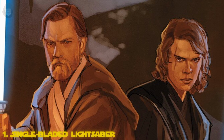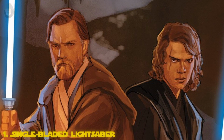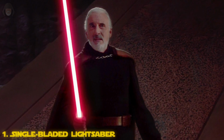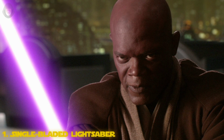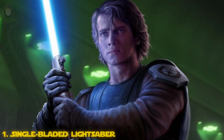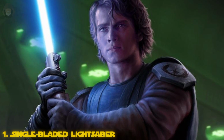Number 1. The single-bladed lightsaber. The standard form of lightsaber existing for thousands of years, these were the most widely used by both the Jedi and the Sith. Despite them being the norm and existing the longest, they were still able to be used in devastating ways, with 7 traditional lightsaber forms being developed to ensure flexibility in combat, allowing for the simple-looking blade to be used for many different goals, whether it be defending against lightsaber wielders, soldiers with blasters, or doing an all-out assault fueled by one's negative emotions.